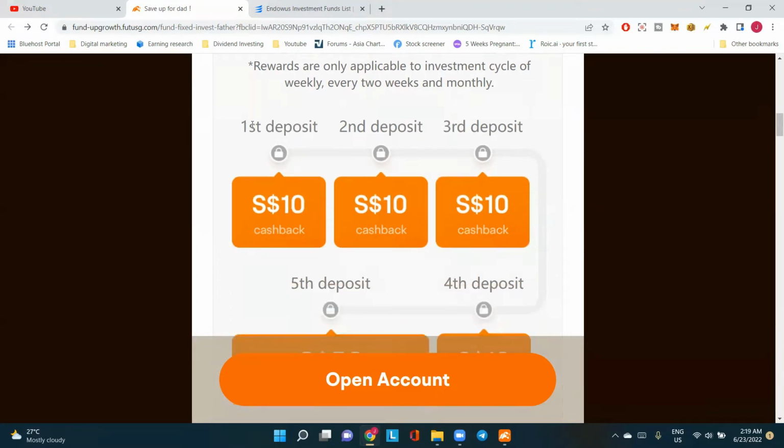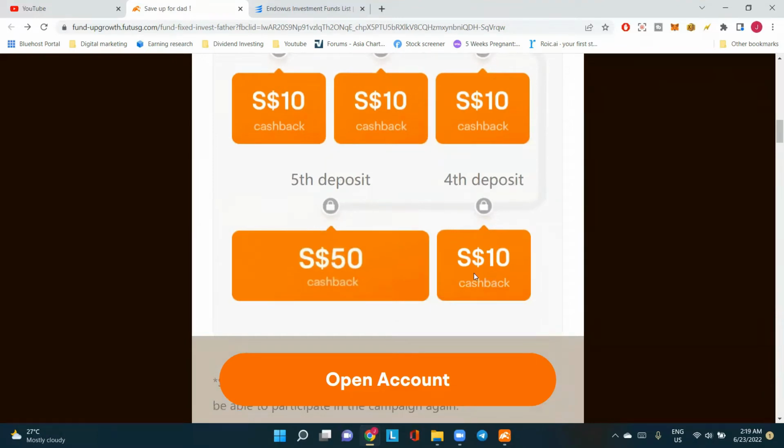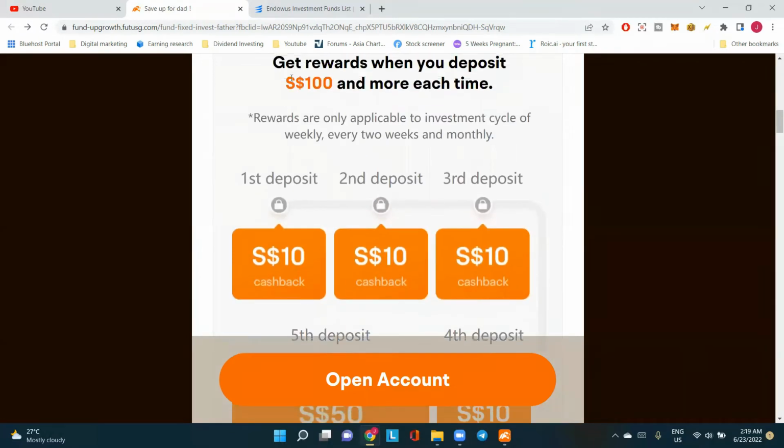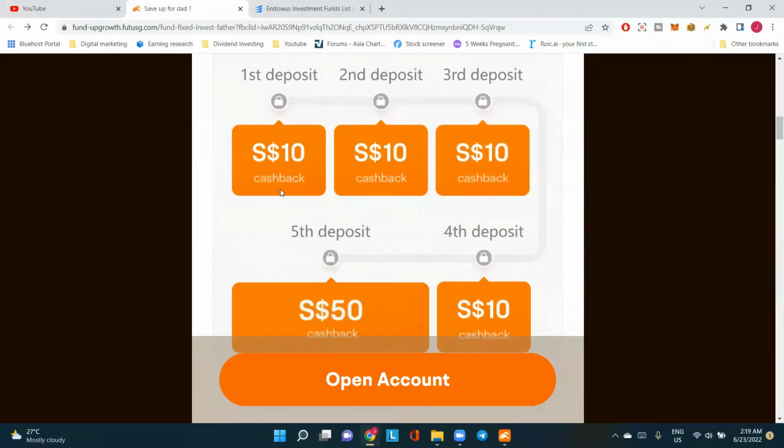So for the first deposit of $100, weekly, every 2 weeks or monthly, we will be able to get a $10 cashback. For the second deposit of $100, we will get an additional $10. Then the third one another $10, the fourth one another $10, and the fifth one is $50. So in total, let's say we do the $100 minimum, we just need $500 in order to qualify for the $90 reward, which brings us about 18% return. This is not bad, right?